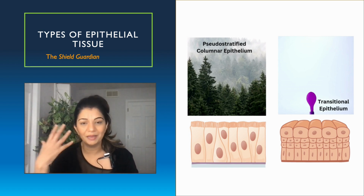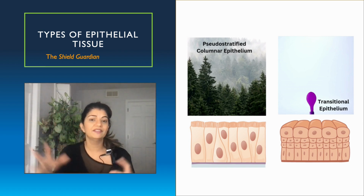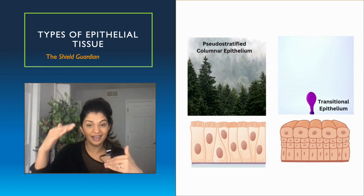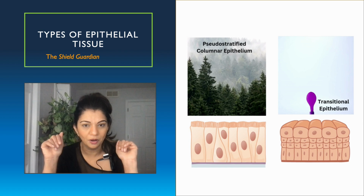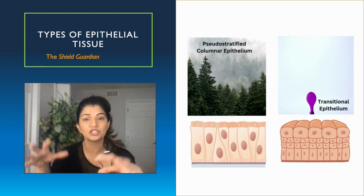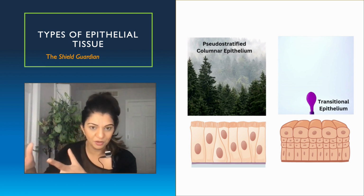And what I do is I picture a crowded forest of trees where some trees are tall, some are short, which gives this illusion of multiple layers. But in reality, it's just different heights and it's just one layer. So these cells are found in the respiratory tract, and they also have these finger-like projections on the top that are called cilia. Cilia, along with mucus, trap pollutants and pathogens and sort of move them along to package them to get them out of the body.